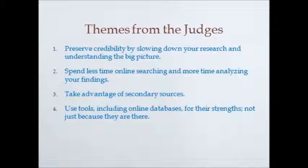We took the rest of the responses and we've divided them into 4 themes from the judges that today's presentation will focus on. The first is preserve credibility by slowing down your research and understanding the big picture. We will then move on to spending less time online searching and more time analyzing your findings. This is getting to that big theme picked up on by the judges. We'll then move on to taking advantage of secondary sources. And we'll finish up today's presentation talking about how to use tools, including online databases, for their strengths, not just because they're there.